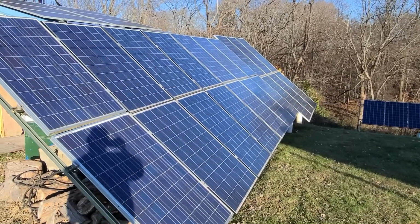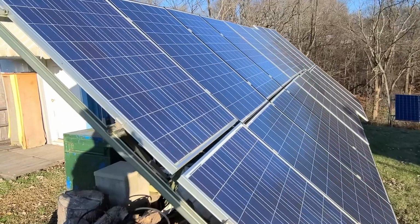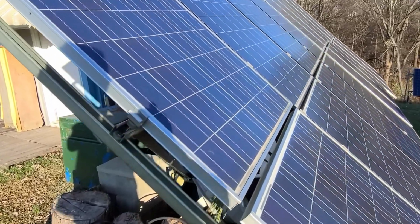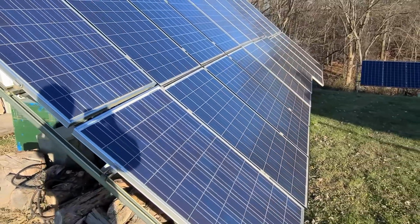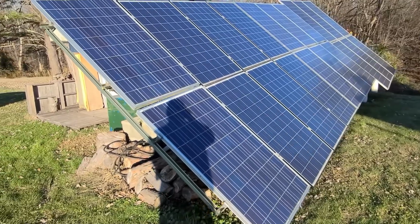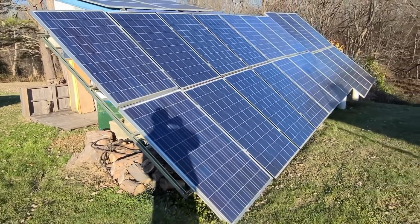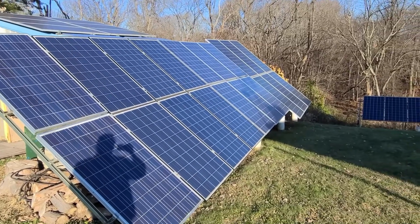The first panels we bought, the bigger panels, were these silver ones, and that was me and a buddy of mine who went together. My buddy Brian, who passed away a couple years ago, we went together and bought 12 of those, and I ended up with most of them.